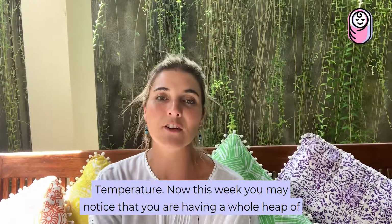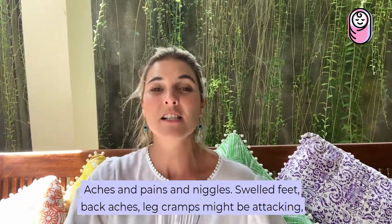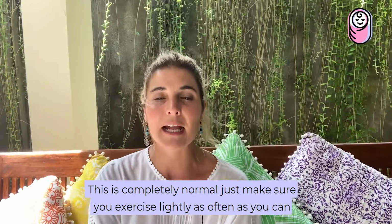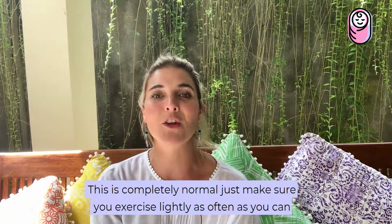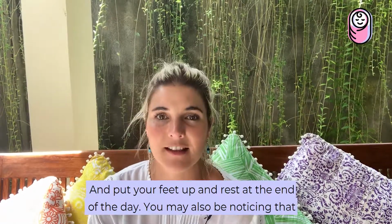Now, this week you may notice that you are having a whole heap of aches and pains and niggles. Swollen feet, back aches, leg cramps might be attacking. This is completely normal. Just make sure you exercise lightly as often as you can and put your feet up and rest at the end of the day.